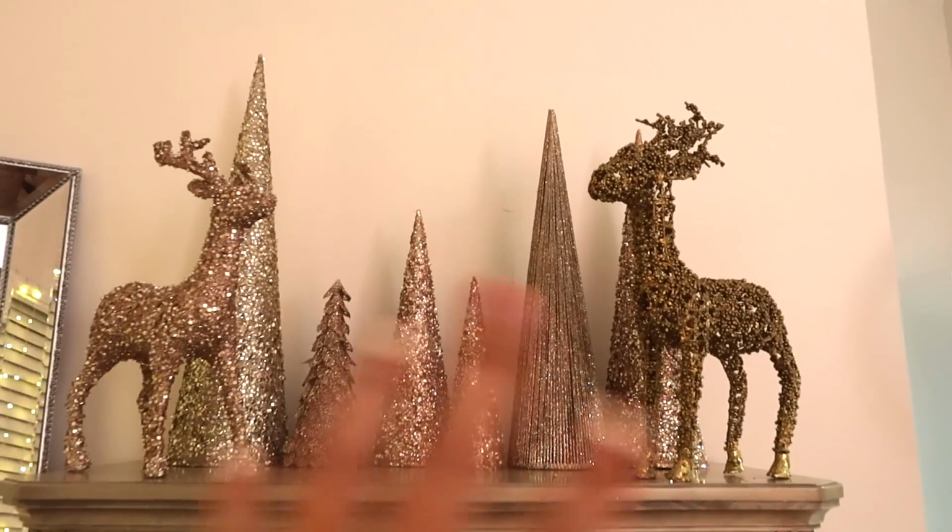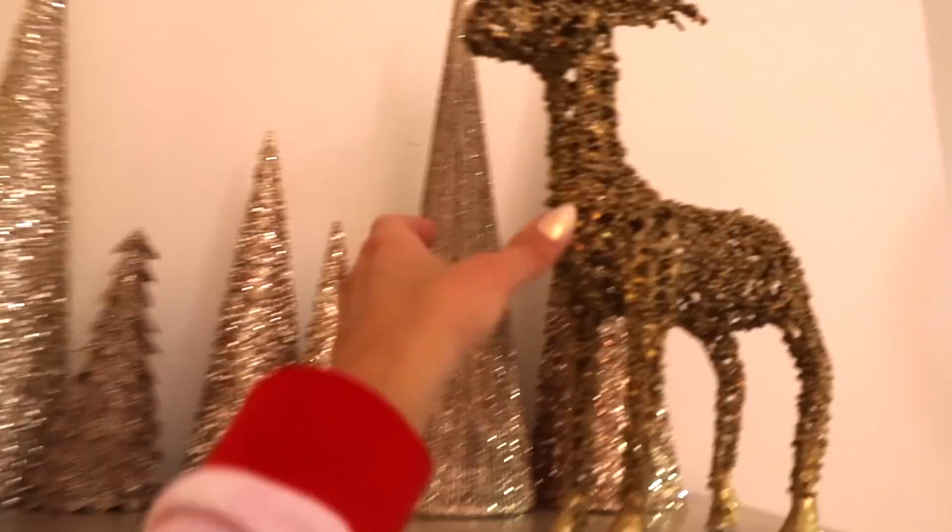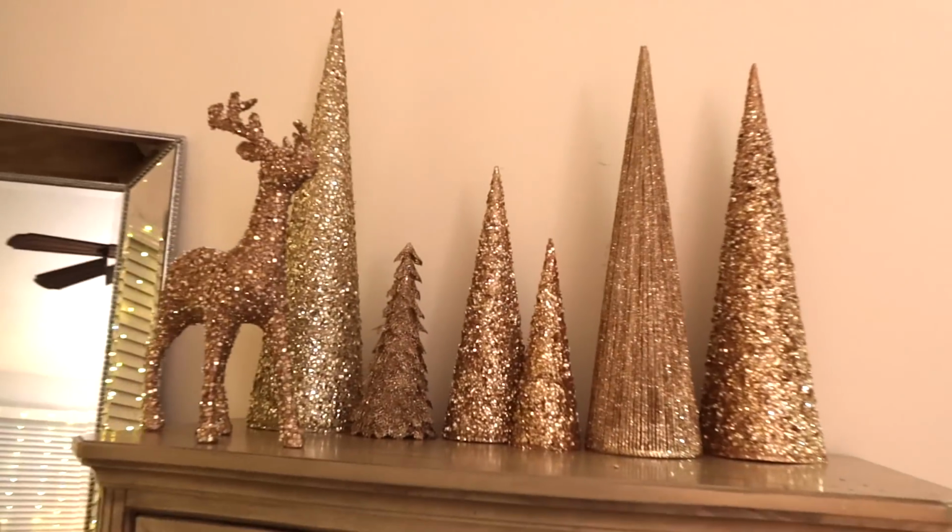I just made a fast change. I feel like last year I didn't have as much up here. It was looking just like a little cluttered to me. It actually still is a little bit. Like I kind of want to find maybe a different home.